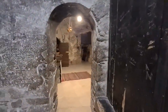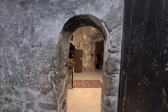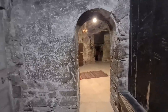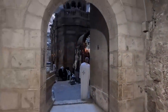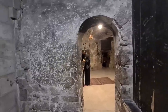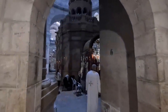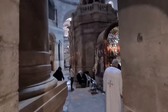This is the Syriac part. They're getting ready for their liturgy. Syriacs are the Church of Syria. They actually pray in Aramaic. And this is the tomb of Joseph of Arimathea. How are you, Father? I love the church, my son. I love the church.